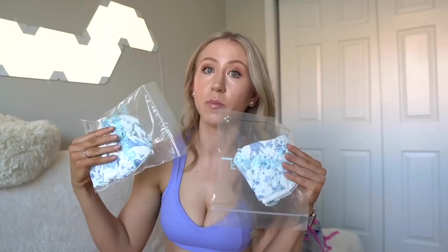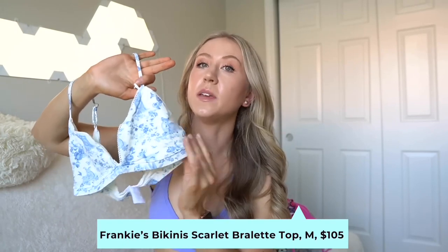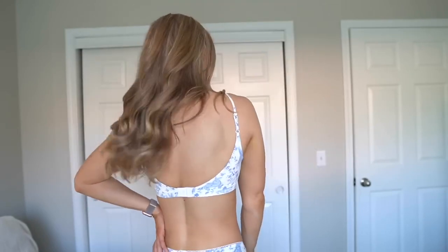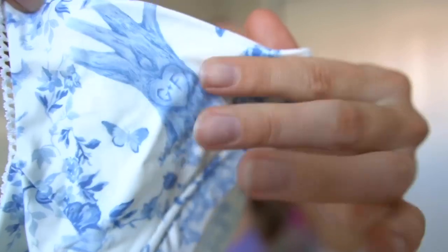So we got the toile print. This is the Scarlet Bralette top in the Yomi Toile Blue. It's this super cute, delicate print, which I actually used to have as bedding when I was growing up, a blue toile print that my mom made me herself. So it was a little bit nostalgic. Here's the print. It's got this cute little deer on it. So adorable. And it's the GGX Frankie's collection. So we've got GF, not for gluten-free.